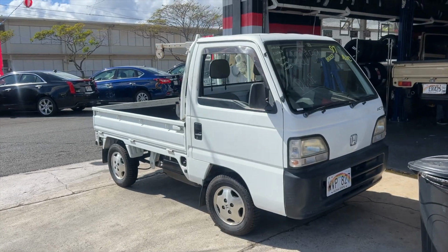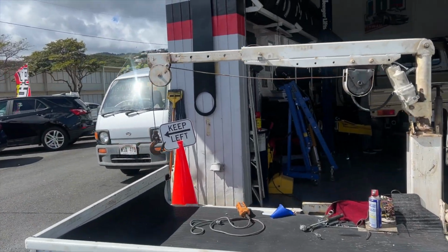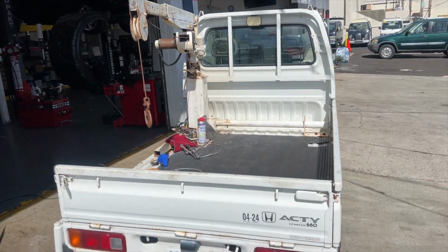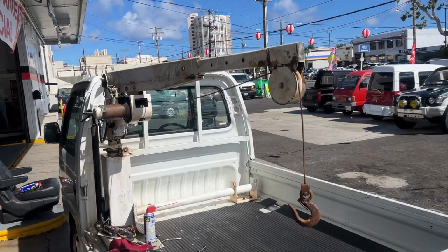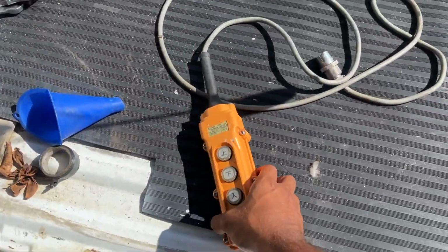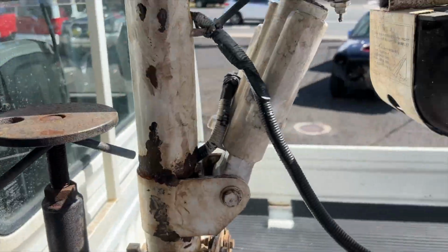And if Honda Acty dump beds aren't your style, what about one with a crane? I think this being back here is just hilarious. Kei Trucks are already small and super quirky. Something like this in the back is just even more funny. But they're currently working on this bad boy. Maybe before I leave Hawaii, I'll use it and see how it works. Here's the remote. All the little modules.